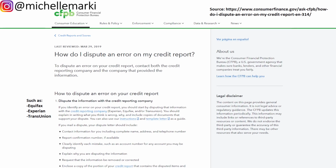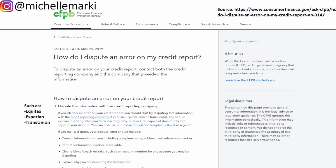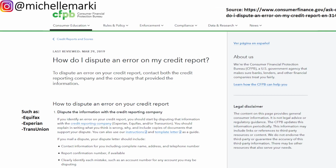And you can learn how to do this by visiting this official US government article from the Consumer Financial Protection Bureau, also known as CFPB, and they explain how you can dispute errors with the major credit reporting companies like Equifax, Experian, and Transunion. And it's a very helpful guide so you can make sure that your credit report is always correct.